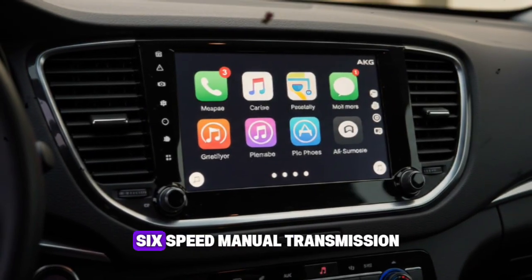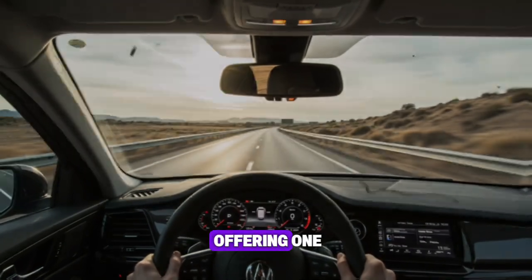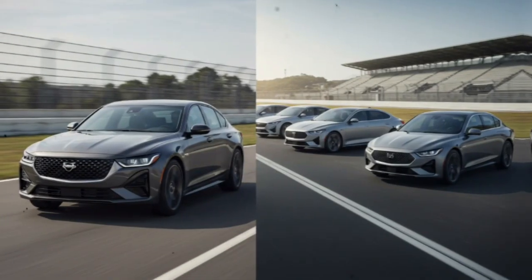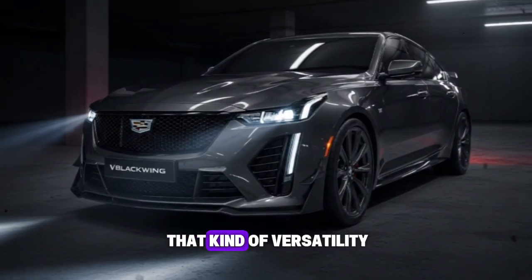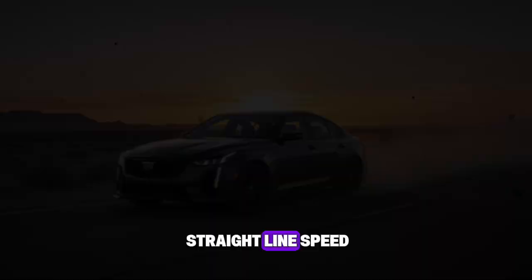Paired with either a 6-speed manual transmission, yes, Cadillac is still offering one, or a lightning-fast 10-speed automatic, it gives drivers complete freedom to choose their experience. Few cars today offer that kind of versatility. Performance doesn't end with straight-line speed.